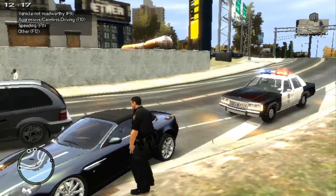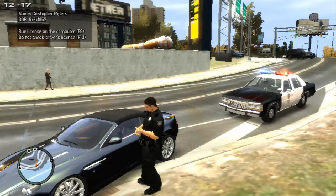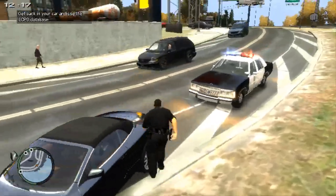You realize you could have killed someone driving like that? ID, please. Thanks a lot. Christopher Peters. Sounds familiar. I may have met that one before.